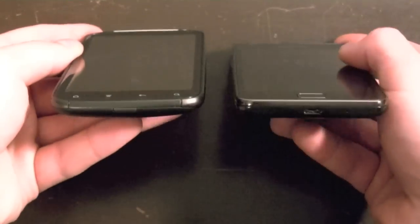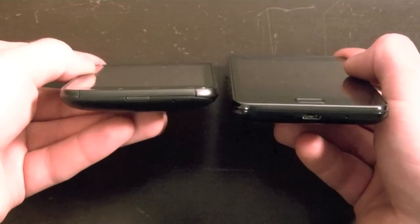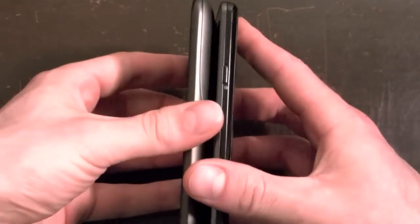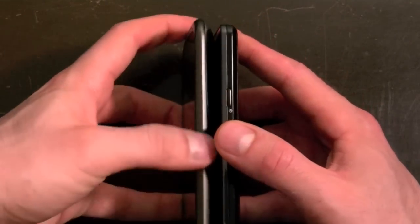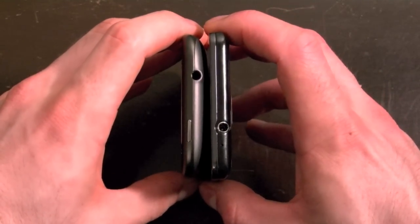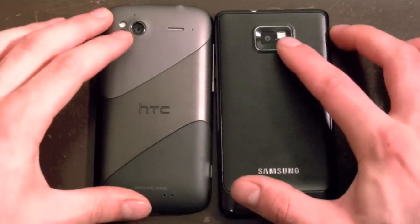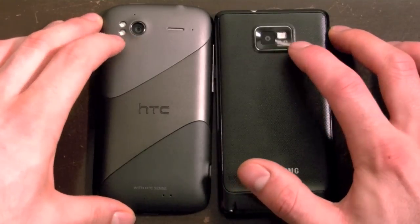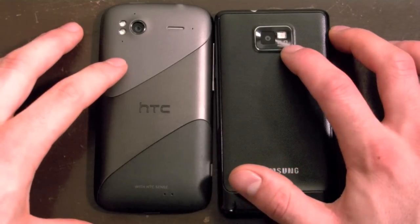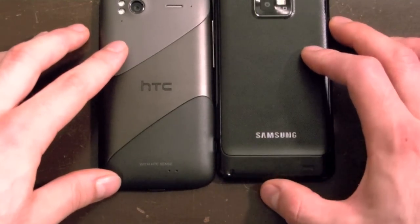Moving on to the bottom of the device, there is a micro USB port on the bottom of the Samsung, and there's a battery latch on the Sensation rather. Right hand side of the device, the power button's on the Galaxy S2, nothing on the Sensation. Top of the device, both have 3.5 millimeter jacks. The power button is on the top of the Sensation, and on the back of the device, you can see very different designs, but both have 8-megapixel cameras. The Sensation has dual LED flash and a speaker right next to it, whereas the Samsung has a single LED flash and a speaker on the chin on the bottom here.